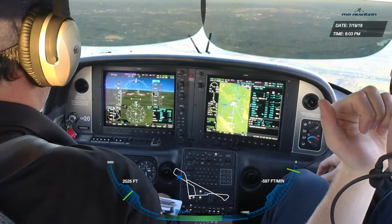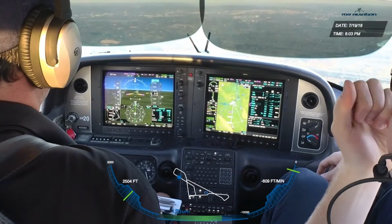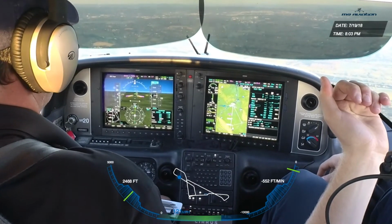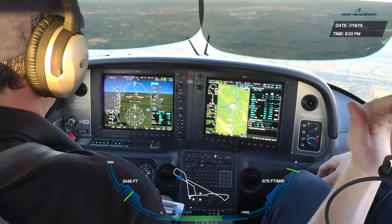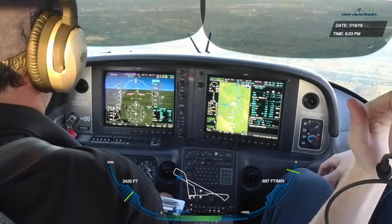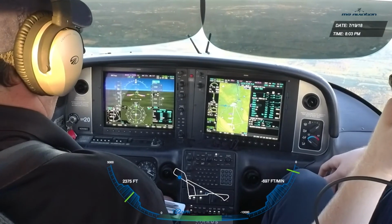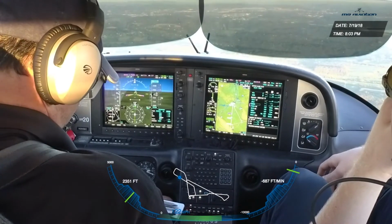Flight plus 825, read back correct. Are you ready to taxi? All right, we're holding the glide slope, we're holding the localizer. If you stand by for a few seconds, I can see if I can get your runway 13 and verify knots.